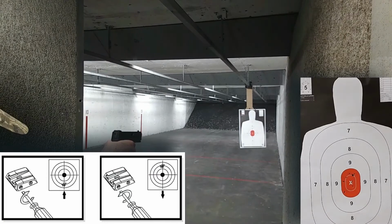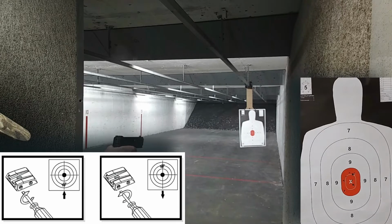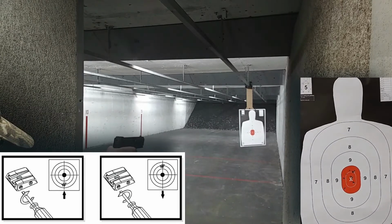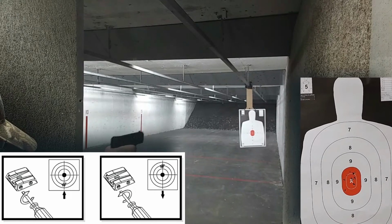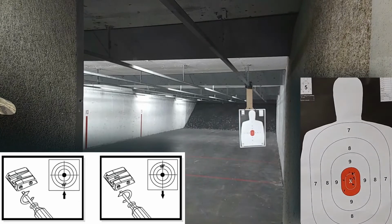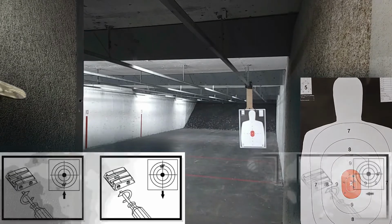The rear sight can be adjusted in elevation to raise or lower the point of impact. When raising the sight, the point of impact rises. When lowering the sight, the point of impact is lowered. The sight adjustment does not have a stop at the end, so while adjusting the sight, you must pay attention to the click according to the sight movements, up or down.